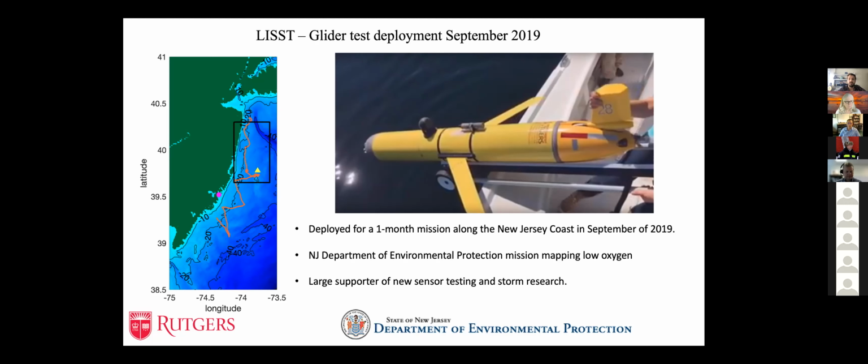This was leveraged with a deployment that we do every year for the Department of Environmental Protection, where they do missions mapping for low oxygen and hypoxia. And they've been a huge supporter of new sensor development and storm research, letting us keep their funded gliders out during those events. So we deploy off Sandy Hook, and we swim south along the New Jersey coast and are eventually recovered off of Atlantic City.